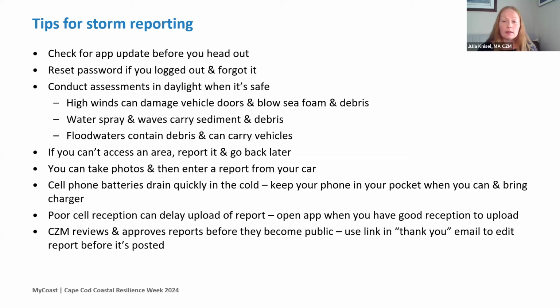And then finally, I just want to remind you again that Rebecca and I are going through and reviewing reports before they're approved. And if you do think of something that you want to change in your report before we get a chance to approve it, go ahead into that email confirmation that you get, and there's a link on there that you can use to access your report.